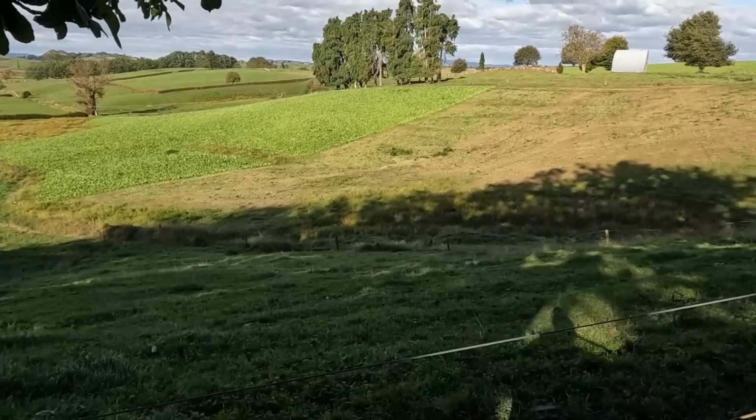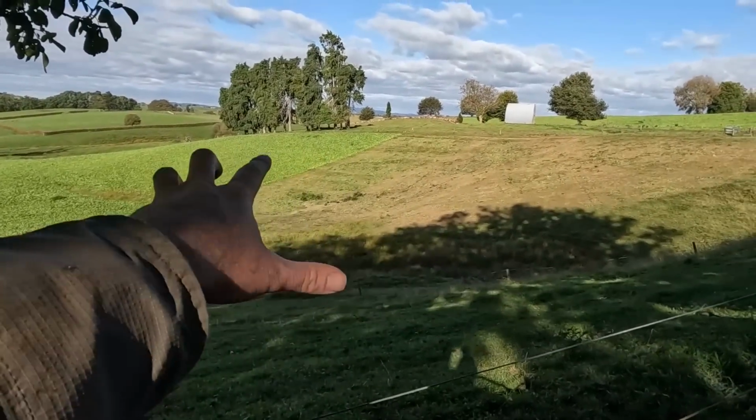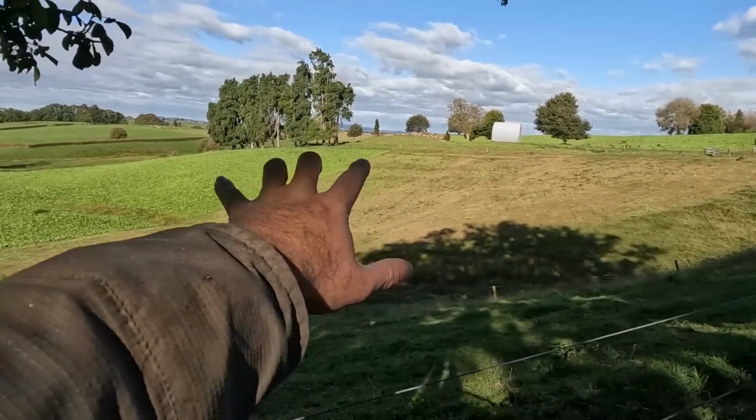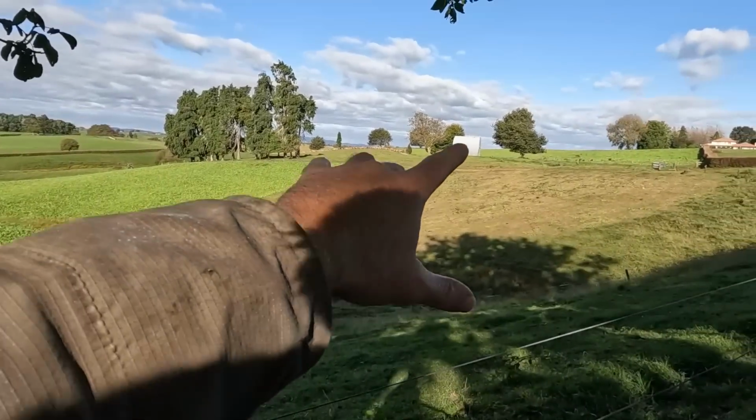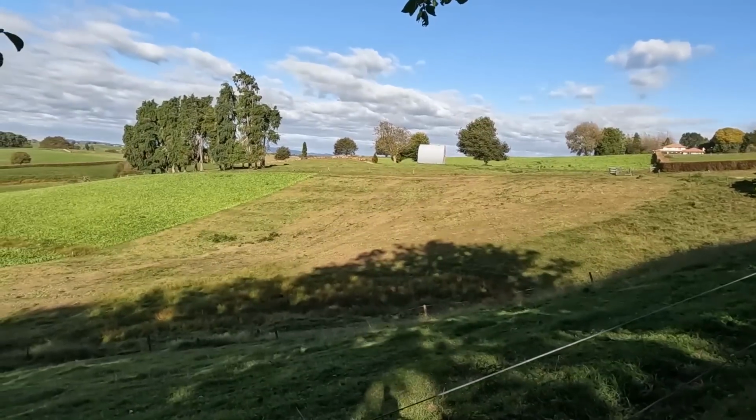Now all that's left is to drill these chicory paddocks out. That one's going into permanent because I don't want to touch that one again. It's just a little bit steep and wet, so I might want to put crop in there. The one up there, that's going to go into an annual. That'll go into chicory again next season.